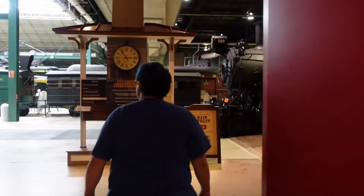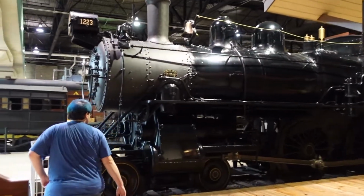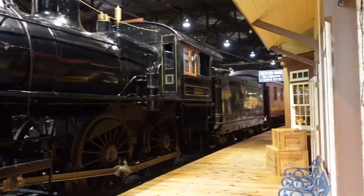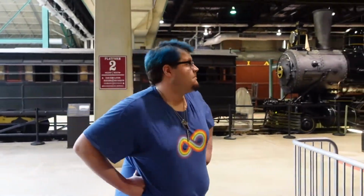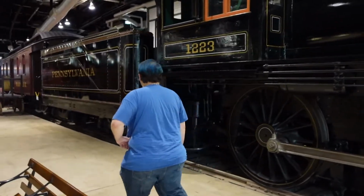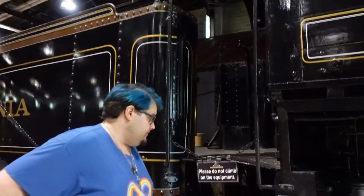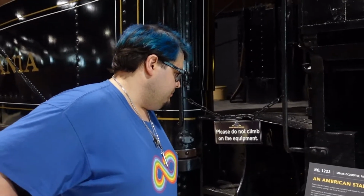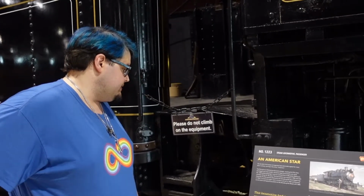Here we are. Every locomotive around here has its own story to tell. The D16 Aspie. An American Star. The durable 4-4-0 wheel arrangement had nationwide appeal for more than a century, earning it the name American. The Pennsylvania Railroad perfected its design, creating the D16 class, the largest and most modern American-type locomotives ever built.